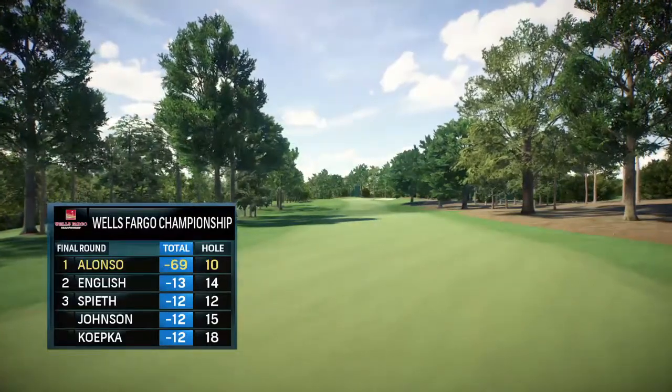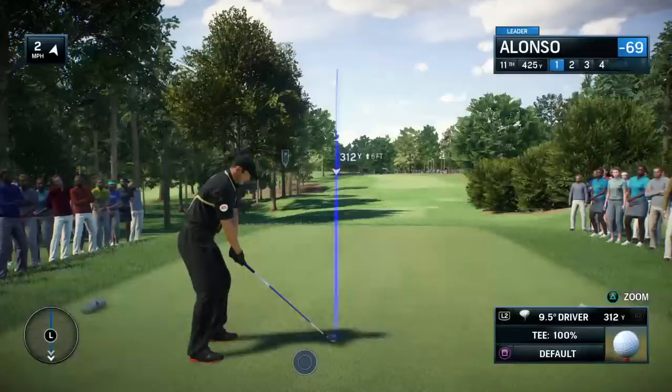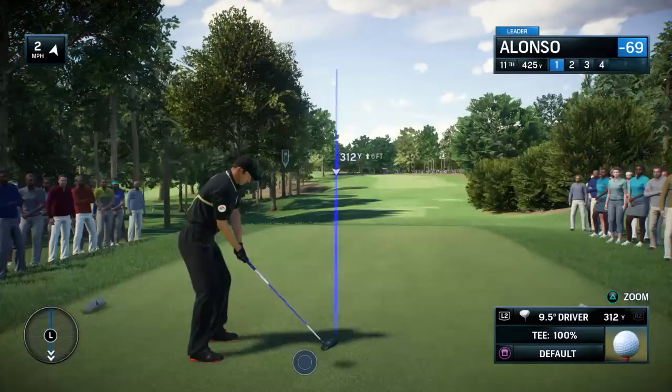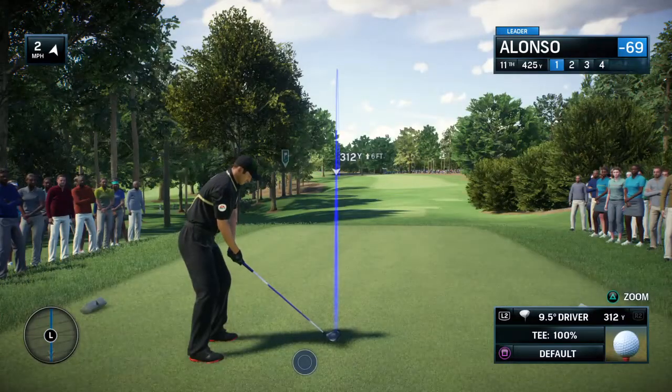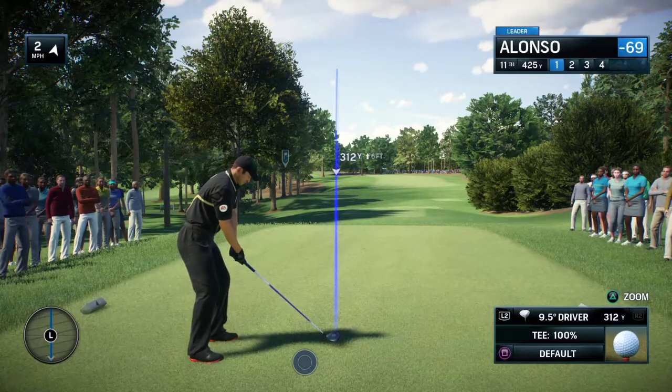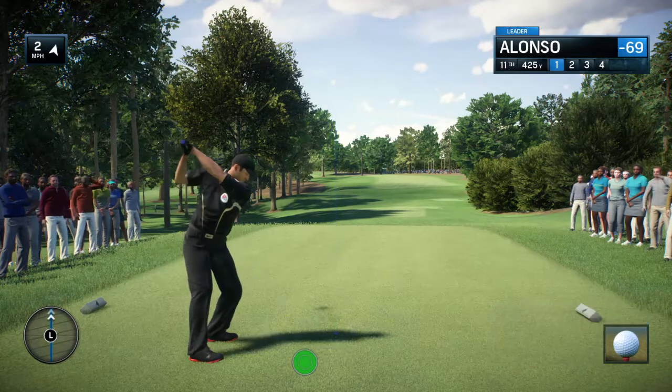Back here at the par 4 11th. So, again, what's the right plan here, Frank? Again, stay off the left bunker. It's about 265 yards to get it on the fairway, or 308 to 310 yards to run out there.